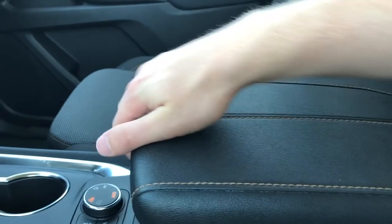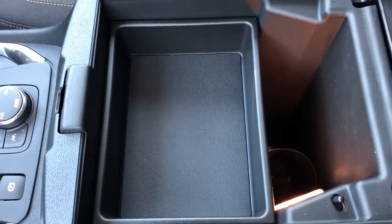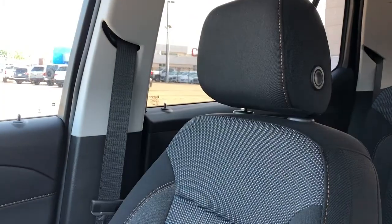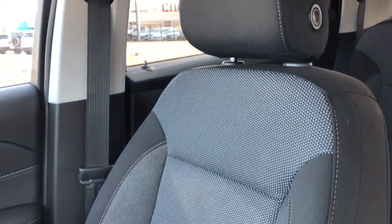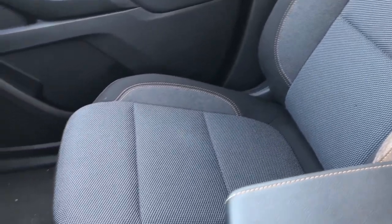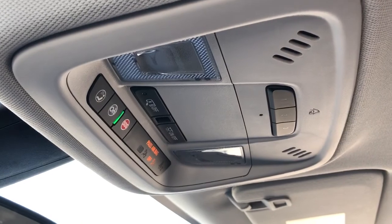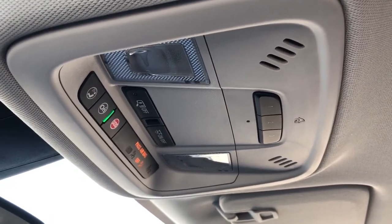The little light at the bottom will light up as well. Padded leather center console lid with copper stitching. Plenty of storage room inside and removable tray. Up front we'll see that copper stitching continue into our seats, which are finished in black cloth with a textured gray pattern in the lower portion. Again, these are heated seats. And above the rear view mirror we have OnStar controls, reading lights, and 3 garage door openers.